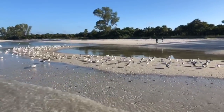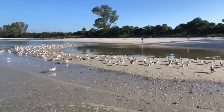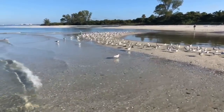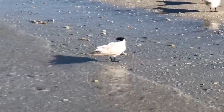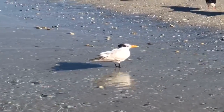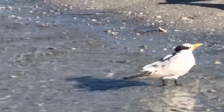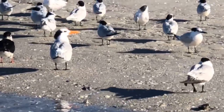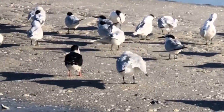These are seagulls and terns. There's a couple types of terns here, lesser terns and royal terns. Right here in front of me, this lone tern sitting out here, see if I can zoom in. That's a royal tern with the orange beak, a royal crested tern. There you can see another royal tern with the orange beak, and then the lesser terns with the black beaks behind it.